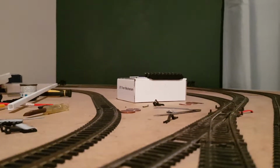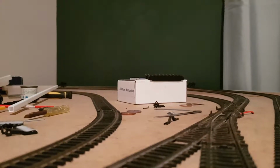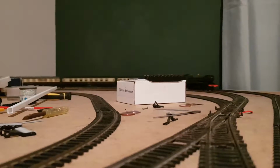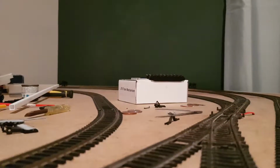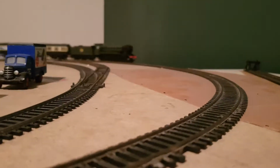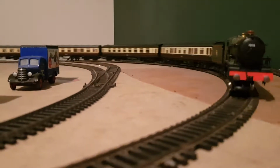Now let's see what it looks like at half full speed. Like an HST. Wow. I did not expect such speed from a cheap loco. But there you go.